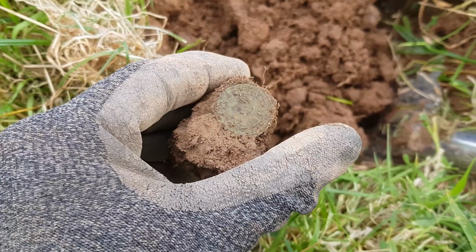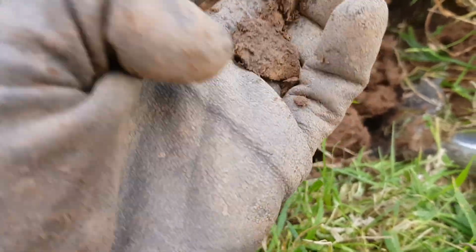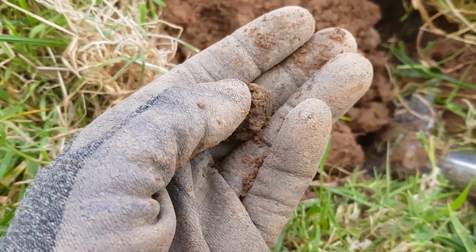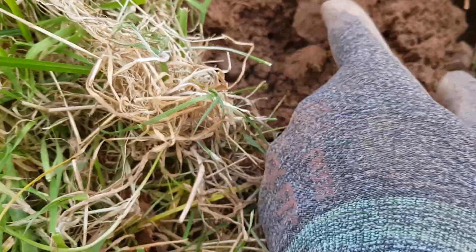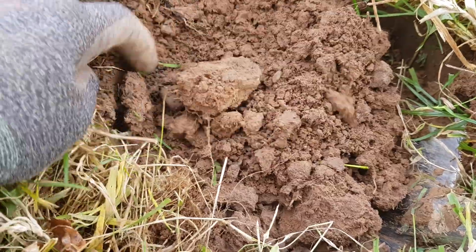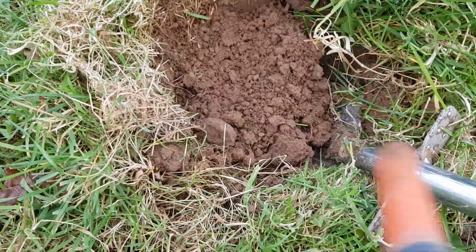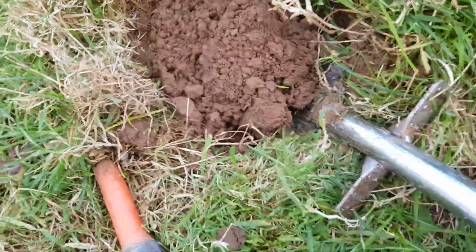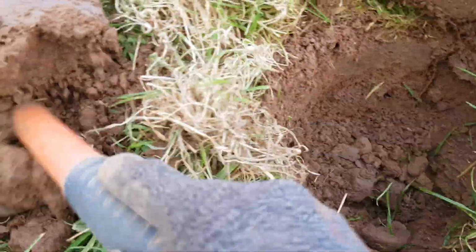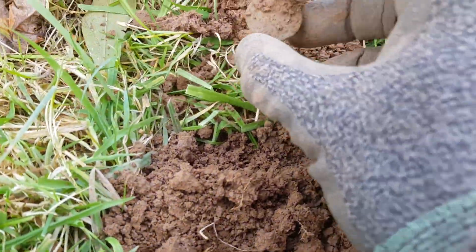What is that? Whoa, please be a jeton or something like that. Is that an imprint? Oh, it's an imprint. Okay, so maybe that wasn't it. Let me bring this up. Now there it is, look. What are you?